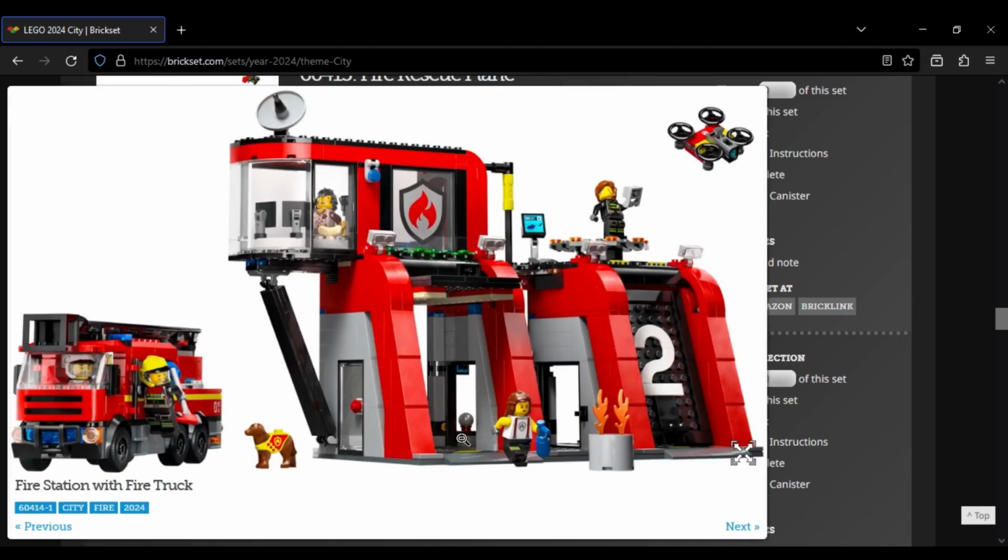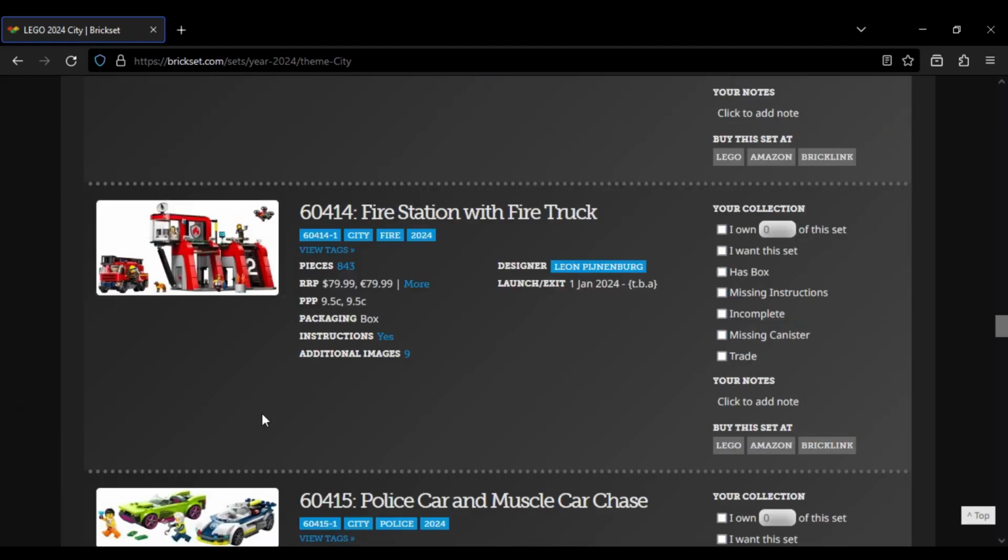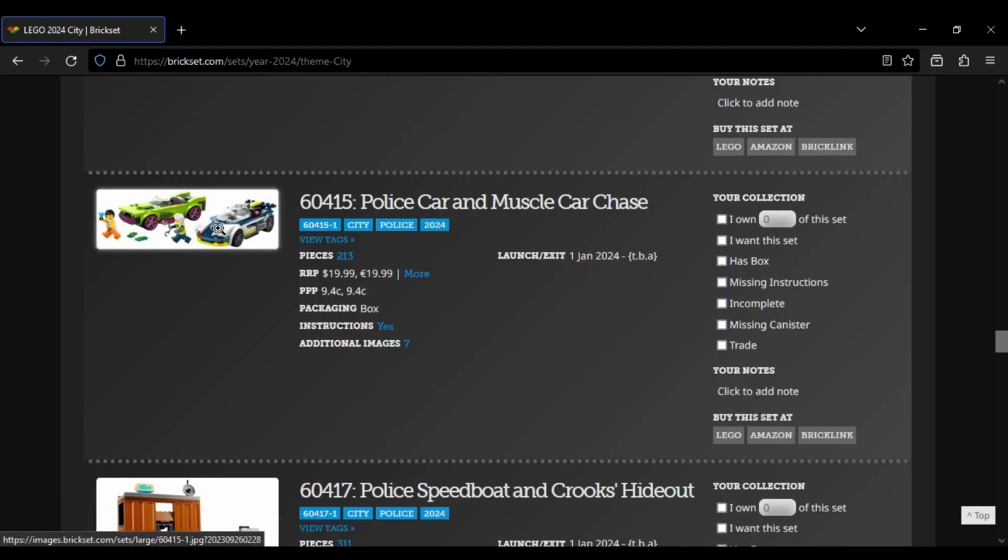Fire station. It looks good. This is an interesting kind of cantilevered look there. This engine looks pretty small, but I guess that probably keeps the price down. We have another drone because kids like drones. But yeah, it's a different style, very kind of modern. Not like any fire station I've ever seen, but it's cool.